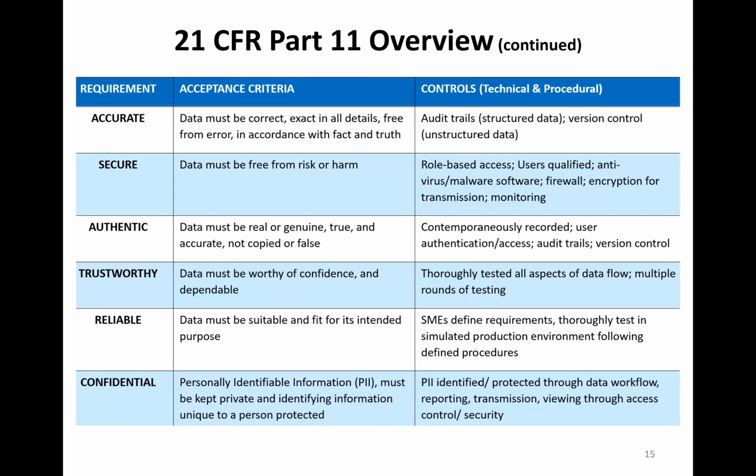Trustworthy, of confidence, dependable. That means you've tested it thoroughly. You tested all aspects of data flow. So for example, any workflow has to be tested end to end because it's an intended use of the system. And you may do multiple rounds of testing or more robust testing for requirements where, if the requirement's not met, there may be a high potential risk. And if it's a high risk, you want to make sure you test it more robustly. You might do positive test scenarios, but also negative scenarios, making sure the system doesn't do what it's not supposed to do. You might also do challenges to boundaries and stress testing.